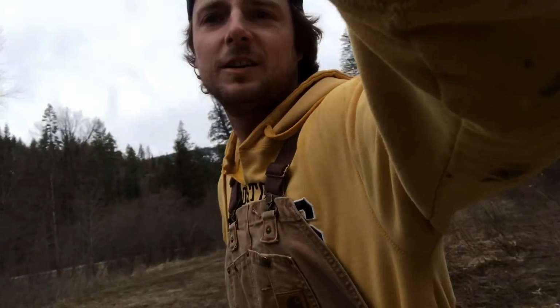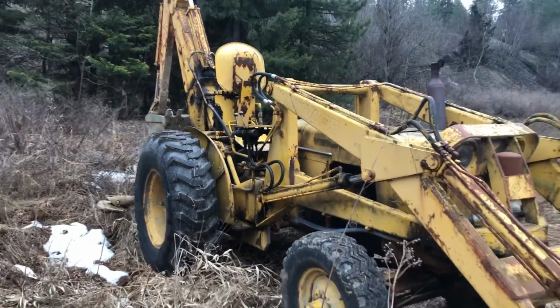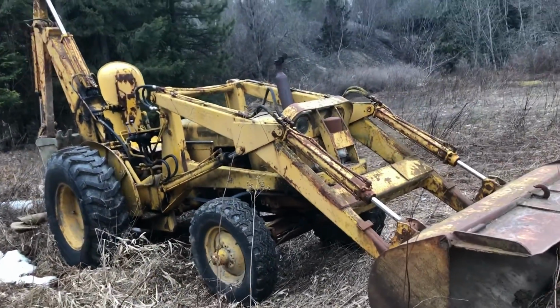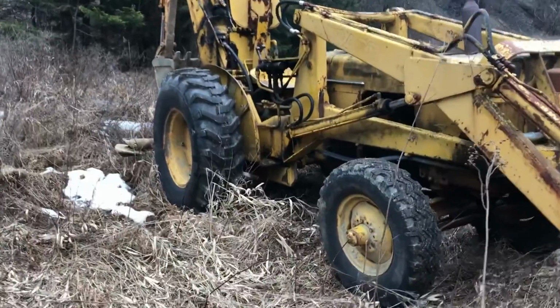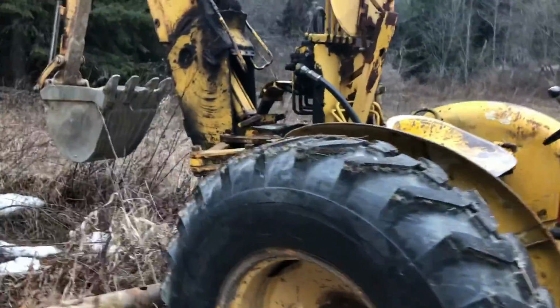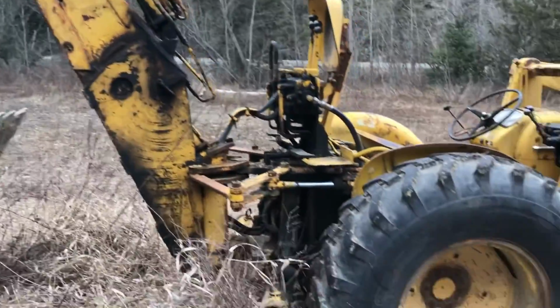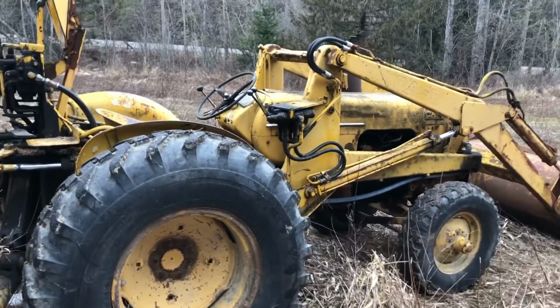Here, I'll flip this around here. This is that backhoe. It's a 58 Case. It is old, but it definitely gets the job done, that's for sure.